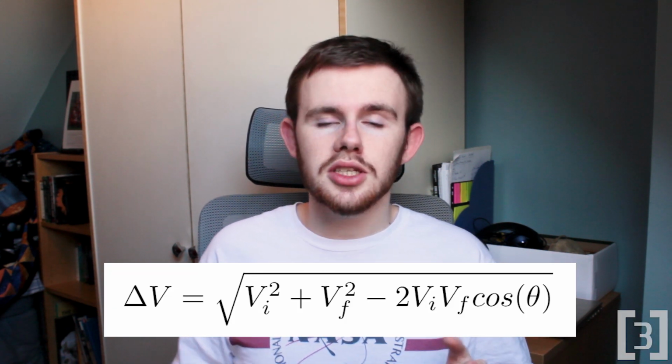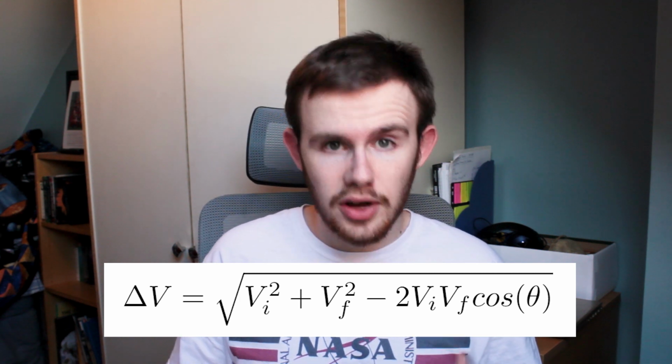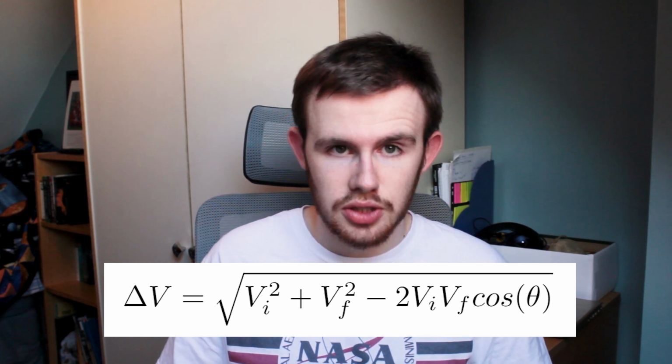We'll keep the orbital distances of Earth and Mars the same as they are now, so both planets would be as we expect them to be, and no oceans get boiled off. To calculate the delta V needed to move to Mars now, we need to use this equation. In this equation, Vi is the starting velocity, Vf is the final velocity, and theta, that Greek symbol at the end, is the angle that we need to change.